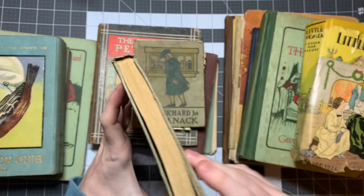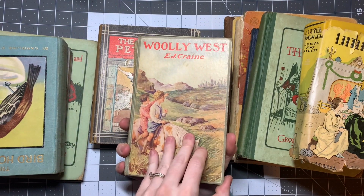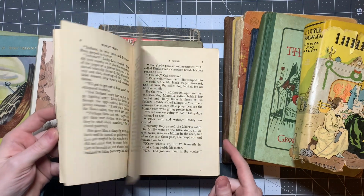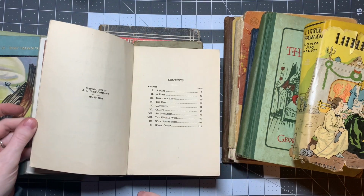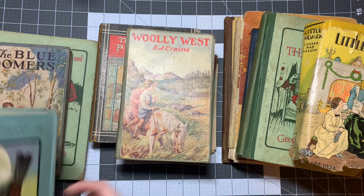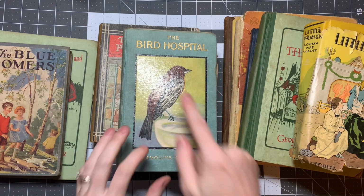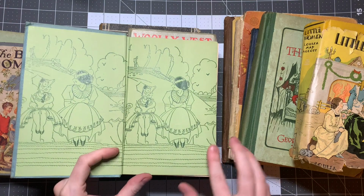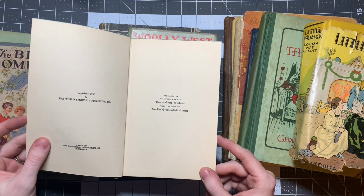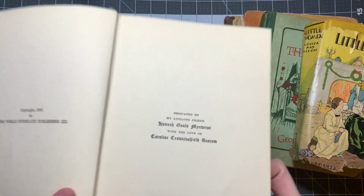And then this one I got for the cover. I'm gonna take the block out because I like the cover. It's a beautiful image. And it just has these pages and illustrations. And it is from 1929 again. And then I also got this one for the cover because I like the bird. Could be a bird journal, bird hospital, and pretty images. And copyright is 1931. Look at the nice font.